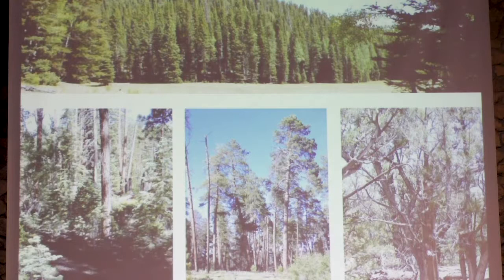This is a glimpse across what that vegetation gradient looks like now. So we have spruce fir up on top, mixed conifer forest here, ponderosa pine. These are junipers in a pinon juniper woodland.